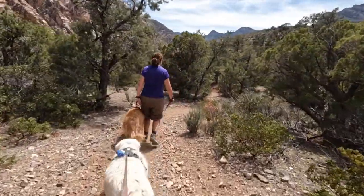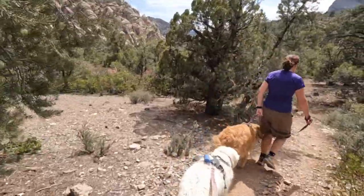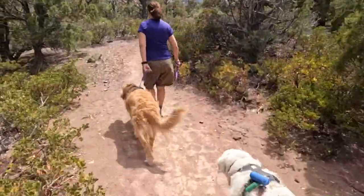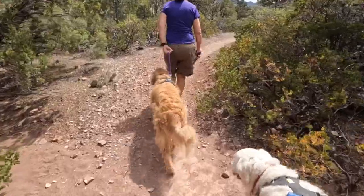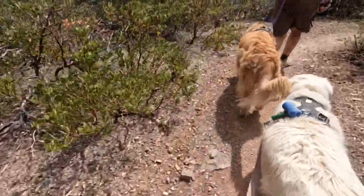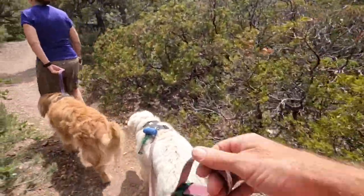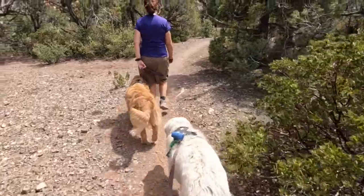So I've got a question for everybody out there. What is your definition of hiking? Hiking for us is where we can take our dogs. Hiking for us is where we have a trail and hopefully not get lost too badly. We haven't gotten lost on this trail yet. No, not even close to getting lost on this trail. That's exciting.